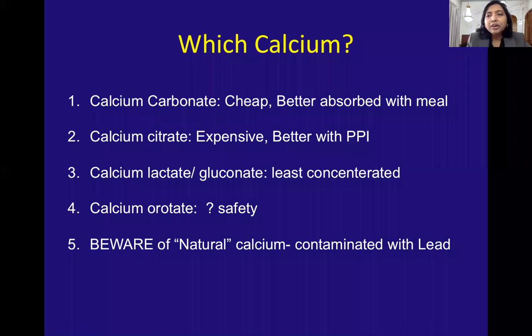And if your patients are having acidity with calcium carbonate tablets, or they are already taking, say, proton pump inhibitors for acidity, then calcium carbonate may not get absorbed. So such patients who are on acidity drugs should be on calcium citrate.